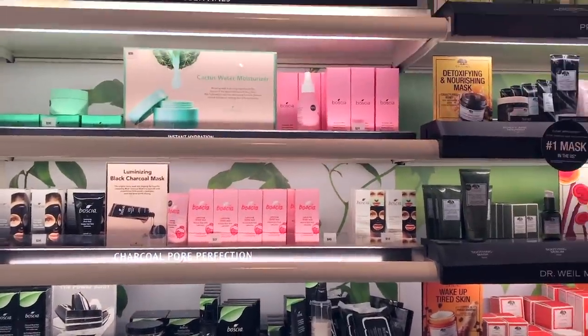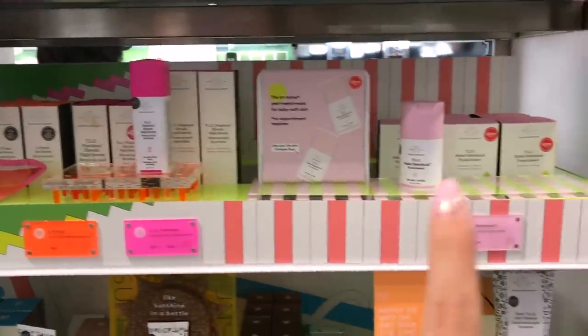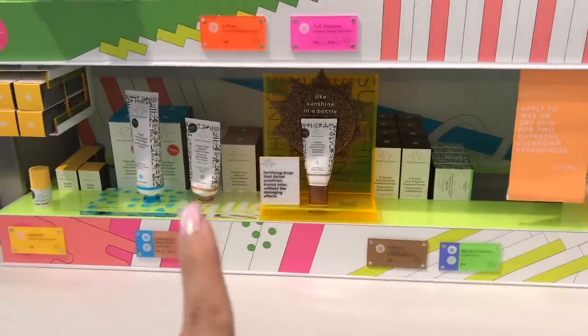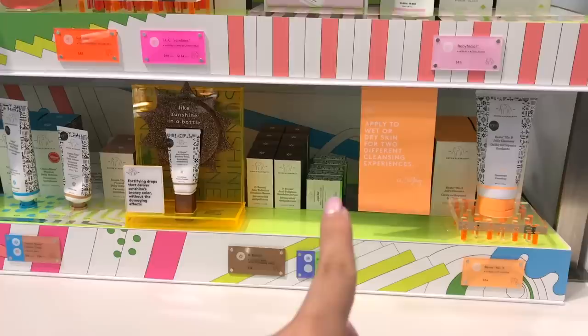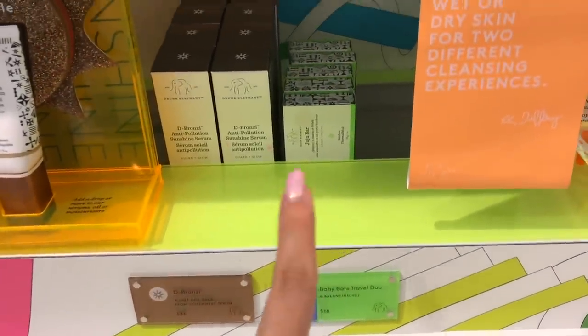Skincare is my obsession. Amazing, amazing, amazing. This face wash, I love it. The Juju Bar. I watched Kathleen's video and she said that the new NARS mascara is really good, so I kind of want to try it, but do I need new mascara? No, I have like 40.